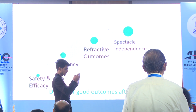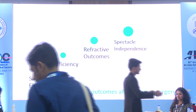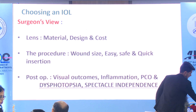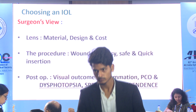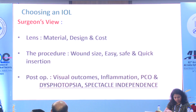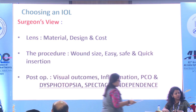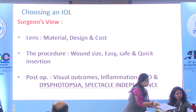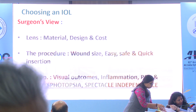And no longer is it just doing the cataracts because, as Anand said, we have to correct the refractive things, and also the patient wants spectacle independence. So choosing the right IOL, actually it was only the surgeon's choice before. So we always used to go based on the material, which was good, hydrophobic, hydrophilic, and about the design and the different types of haptics and the cost. And then what type of procedure will suit the patient, whether he's going to do a phaco or 1.8 or 2.8. And then post-operatively, we want less inflammation, no rates of PCO and dysphotopsia, and spectacle independence.